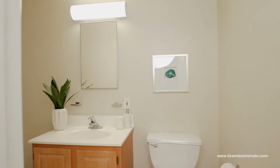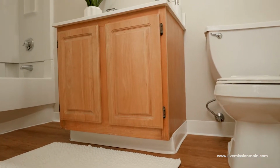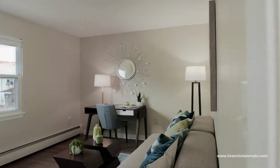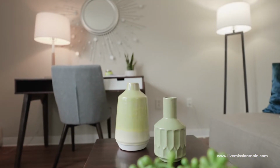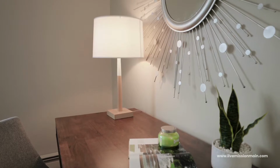Our bathrooms are spacious with a soaking tub, hardwood plank flooring, cabinets for extra storage, eco-friendly toilets. Every bedroom has its unique style that gives each member the ability to make it their own.